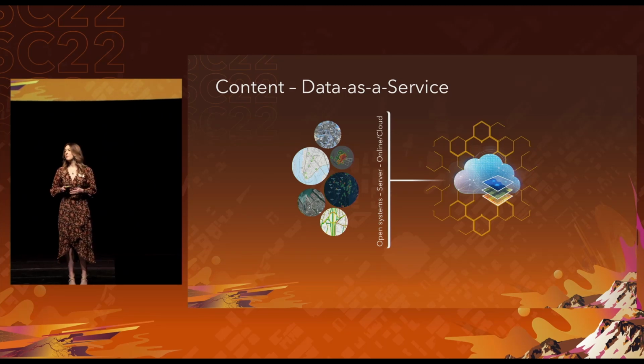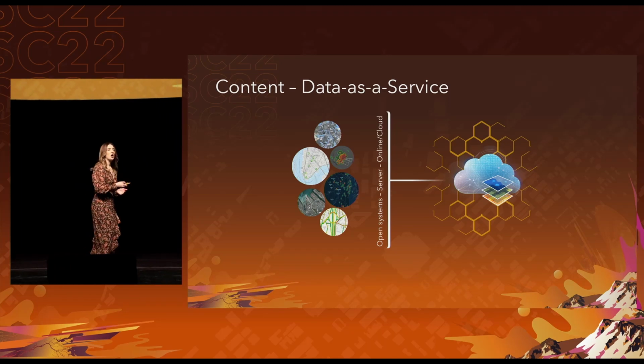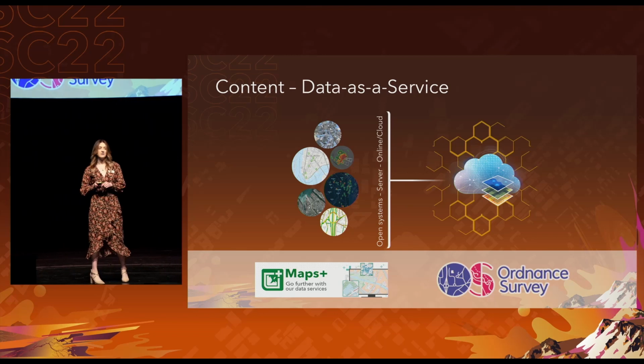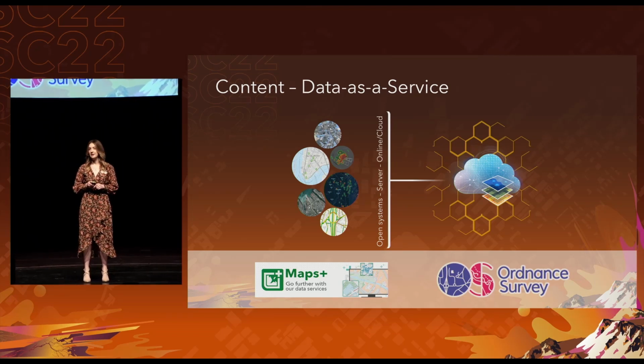And I'm also seeing more use of services that you can access and just plug in and go, like the Esri UK Maps Plus service, and from suppliers like Ordnance Survey and their Maps API. The provision of these data as a service APIs means that overheads like time downloading, interpolating, maintaining are reduced and even removed.